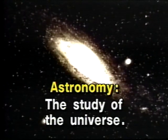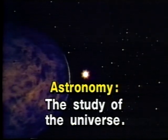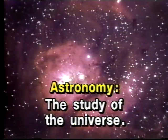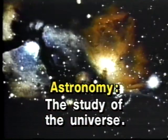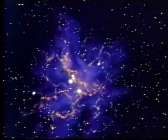Scientists consider astronomy the study of the universe, that is, space and all the objects in it, the planets, stars, different kinds of satellites, and any other bodies. Man has always been fascinated by the heavens.